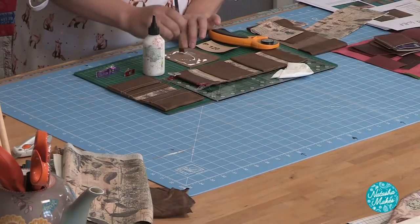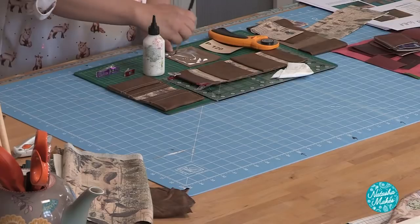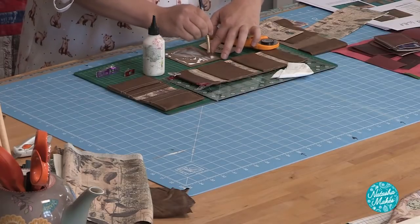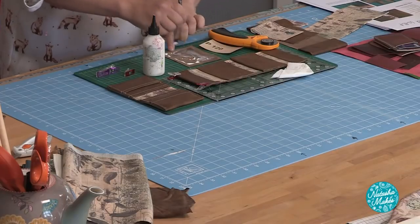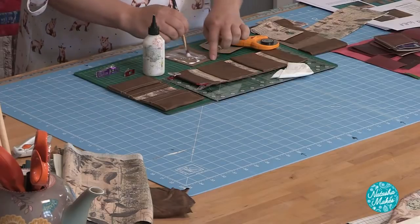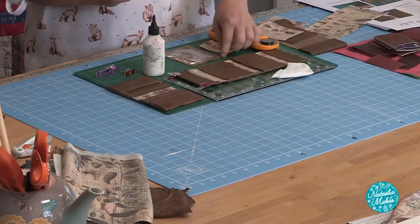So I'm just gluing now. You don't need lots. This will last you a really long time. Even if you decide to do a bit of fabric sculpting with it, this will still last you a long time. It goes a long way, and I've put way too much on here. You were very generous. I was very generous. I was very excited to be at the gluing stage.